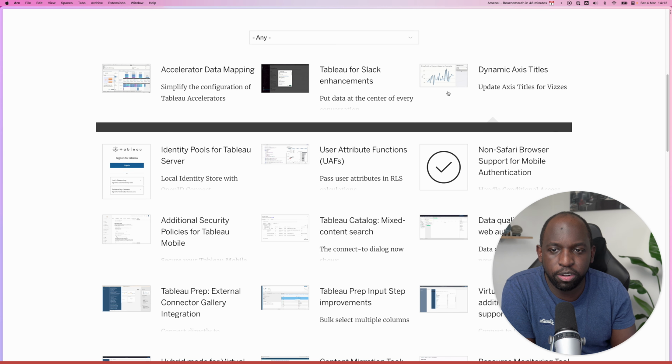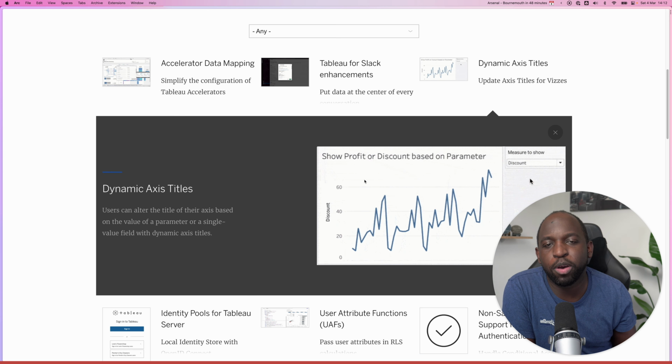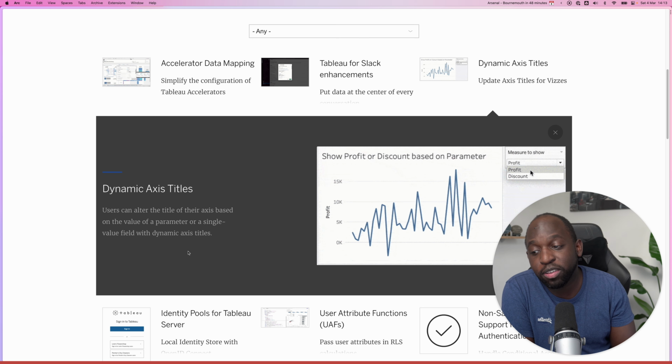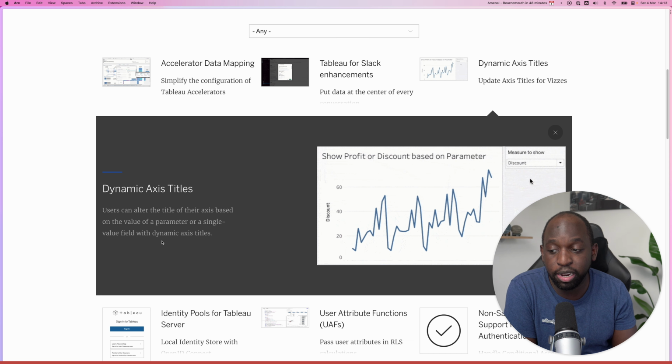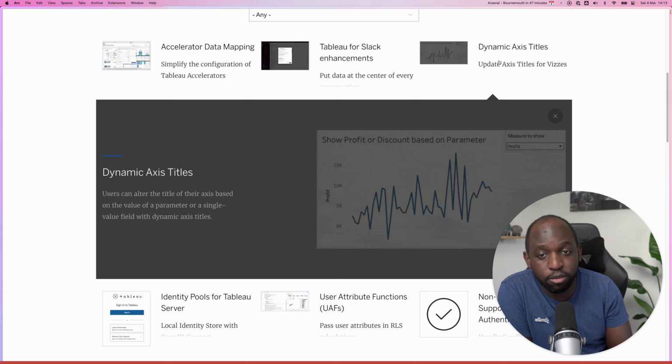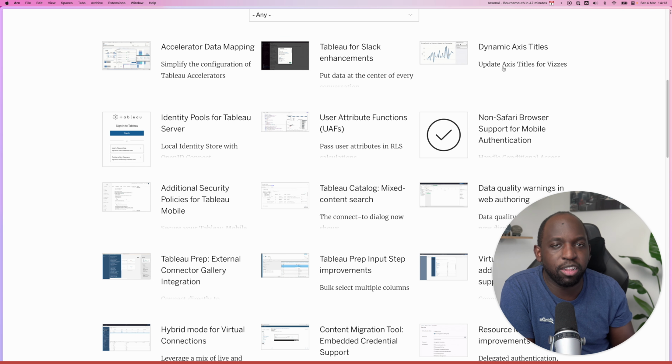Let's go ahead to the next one, dynamic access titles. I think this is quite a simple one. I'm sure this has been asked for forever, but this is it. Users can alter the title of their access based on the value of a parameter or a single value field with the dynamic access titles. Simple as that. I would almost put that in the quality of life improvements bucket. People have been asking for this for a while.